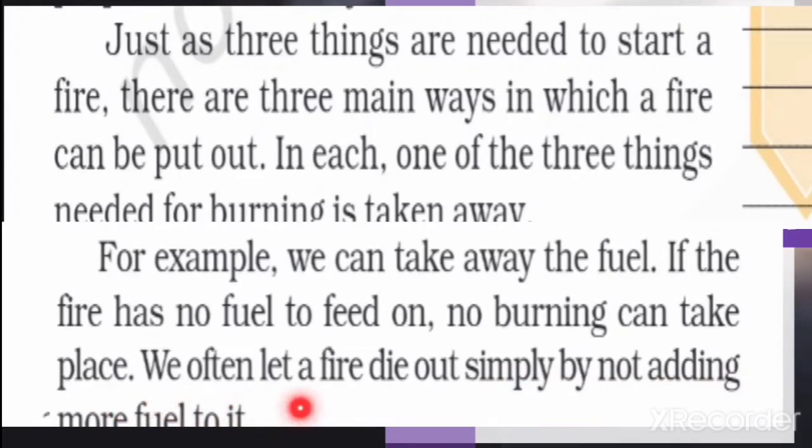So what's the first important point to put out the fire? That we have to take out the fuel. If the fire has no fuel, then definitely the burning cannot take place. So that's why the first thing to put out the fire is to take out the fuel.